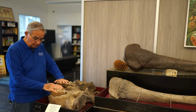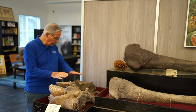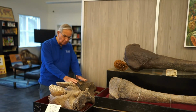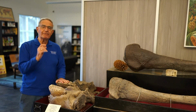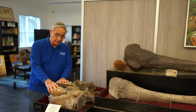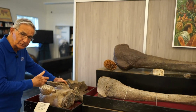upper jaw, its maxilla, and over here we have the mandible, the lower part. And it's a perfect match. It indicates to us very clearly that we found a herd of mammoths on the Peace River in Arcadia. Now, as we move about, we have other mammoth bones that we'd like to show you.